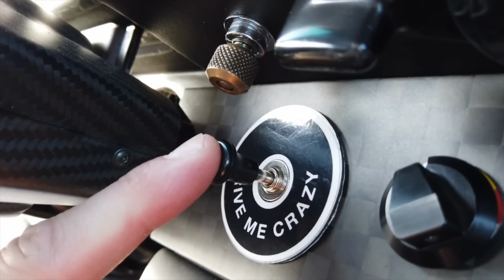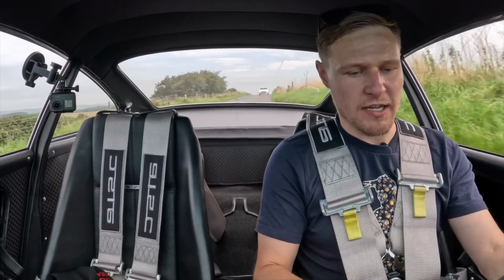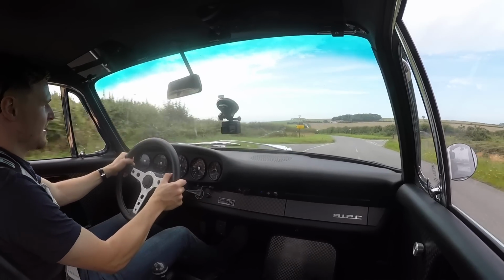You can just go up through the gears, and actually it's a lot more palatable on the inside. However, push that button in, the valves open, the exhaust is louder. There's a change of mapping to give a sharper throttle response, but also an uptick in power to 190 horsepower. I'll keep my foot in the same position. Ready? Let's go.